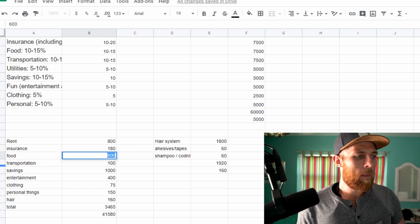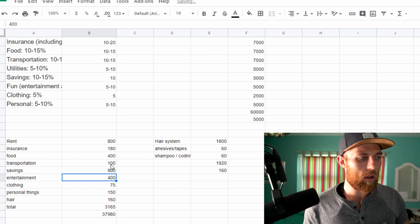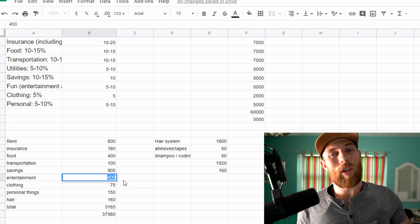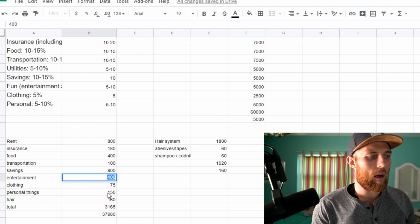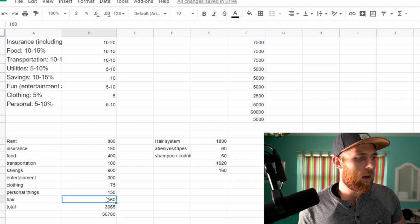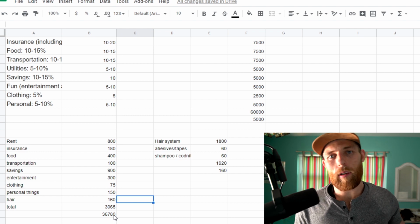Now let's diminish that. I am going to put this down to $400 per month, and let's just say I put $900 in my savings, so I decrease it by $100. Entertainment, I put at $400, which includes my gym membership, which once again, gym is probably the thing I spend the most money on in a month at $150 for a CrossFit gym. But let's just say I decide that I am going to decrease this down to $300 a month, including my gym membership. Maybe I don't do one thing that costs $100 a month. Personal things. So already you can see that with including a hair system and all the things necessary inside of it, I've already made my life cheaper than what it actually costs with a hair system if I didn't make modification.